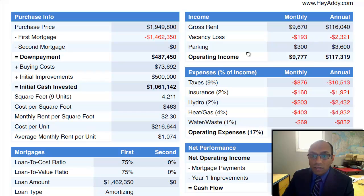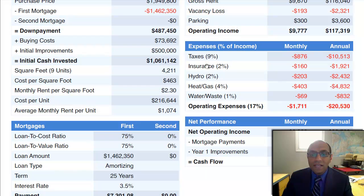We're going to take a look at the rent roll a little bit later. There's 4 parking spots, well, two tandem and 2 parking spots available, so you can rent them out at around $300 a month. Operating income is $97.77. Taxes, around 9% of your total expense of your income.